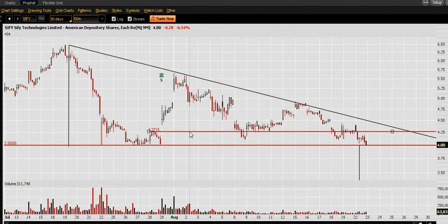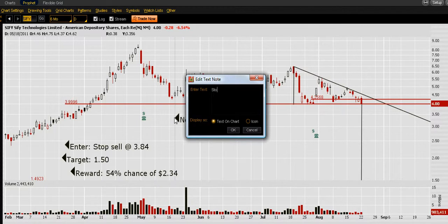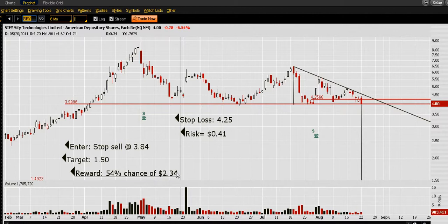I'll go with 4.25. So 4.25, and we get in at 3.84, which gives us a risk. Well, stop loss 4.25. Risk equals, let's see, 3.84 to 4.25. That gives us a 16 plus 25 equals 41-cent risk. Okay, so calculator, risk-reward ratios. We're going old style here.